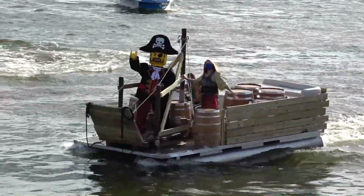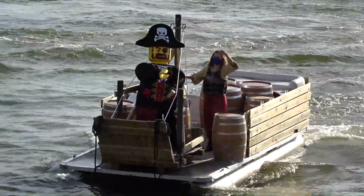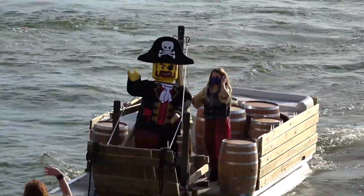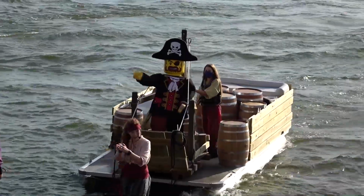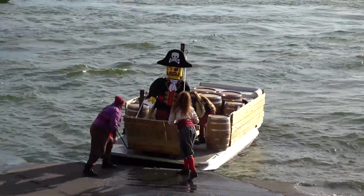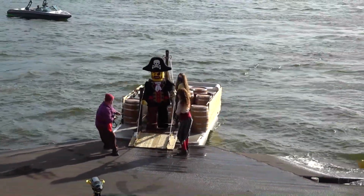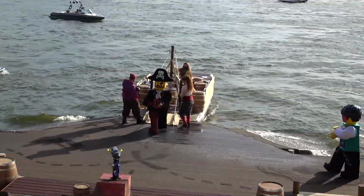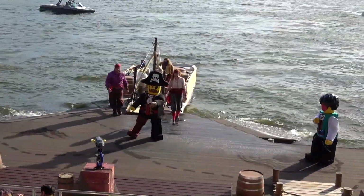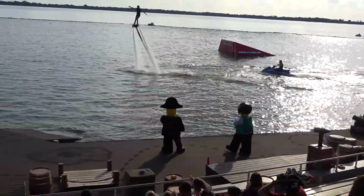And so here is Captain Brickbeard. The one thing that some people have said on our video is that they wish there were more characters, right? Because last time it was Brickbeard's show, and he had water skiing Lego guys, which was pretty neat. But this is more of a stunt show, and the stunts are really amazing. I have to say, I prefer this. The performers are really talented, and that's my favorite.